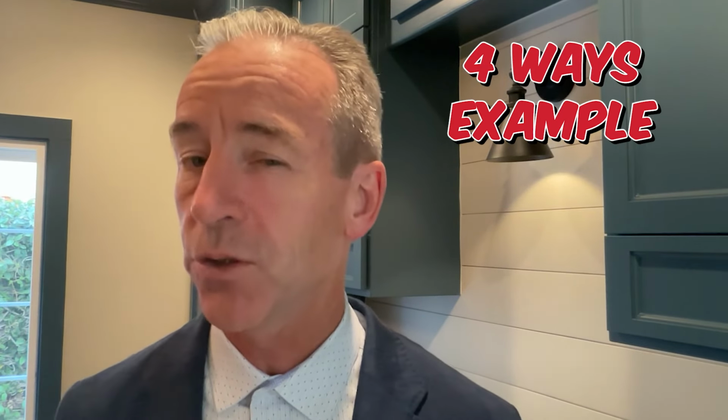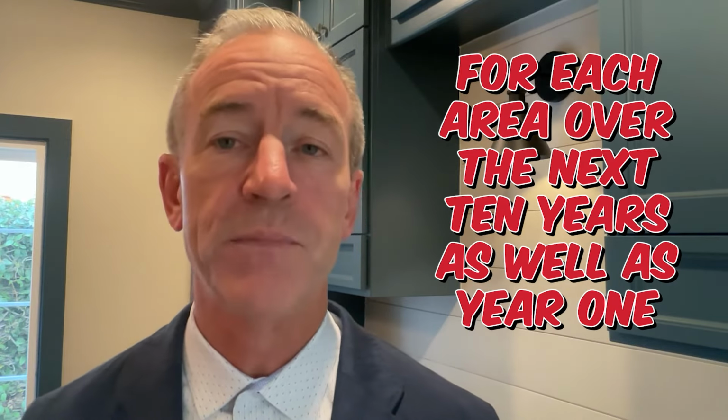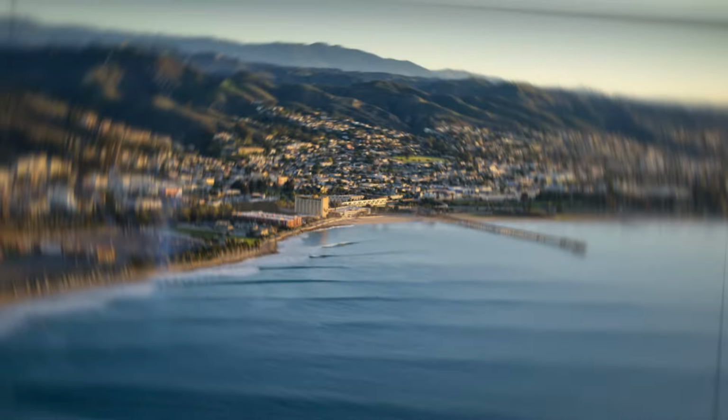So today we'll look at the 4 ways, and I'll also take you through an example and show you how to calculate the rate of return for each area over the next 10 years as well as year 1. I will say that the key to becoming wealthy owning real estate is probably owning property for 10 years or more. You'll actually look like a genius the longer you own the property.